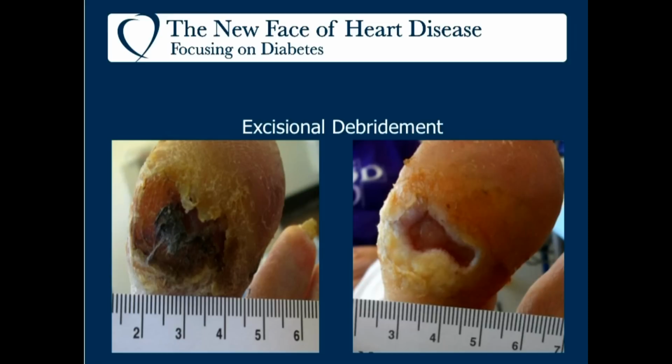So all that junk around it is just dead callous tissue where she was having continuous pressure on that wound, with shear forces building up that wound underneath the skin that she couldn't see, but the wound was actually that big all along.